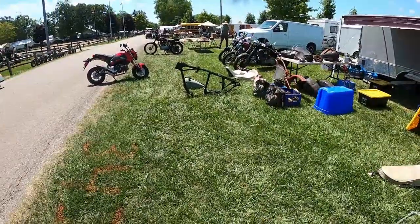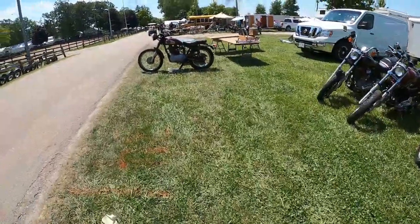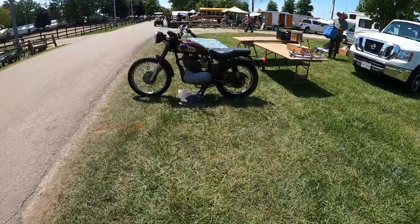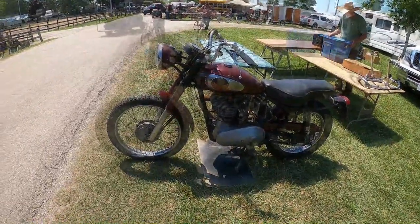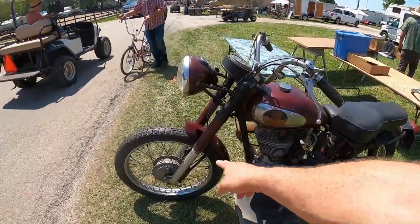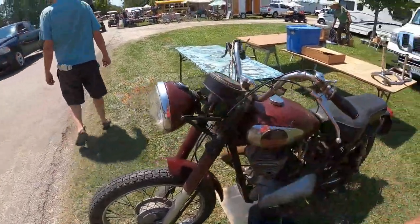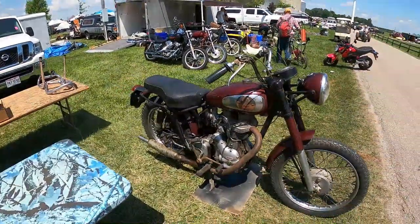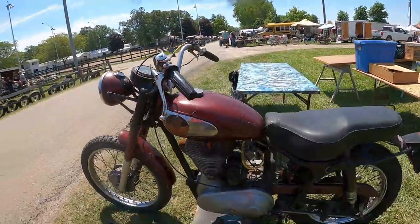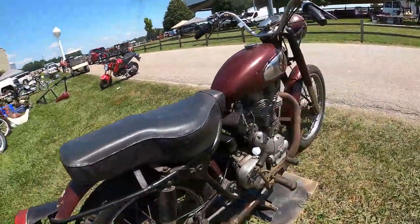Here we got a Royal Enfield, or maybe the Indian version. It's the Indian. Oh, look at this. It's a Woodsman. It looks like a Woodsman with the 21-inch front wheel and the removable headlight, but I don't recall them having a speedometer. Okay, it's missing the compression release, which you really do need to start one of these. There it is.